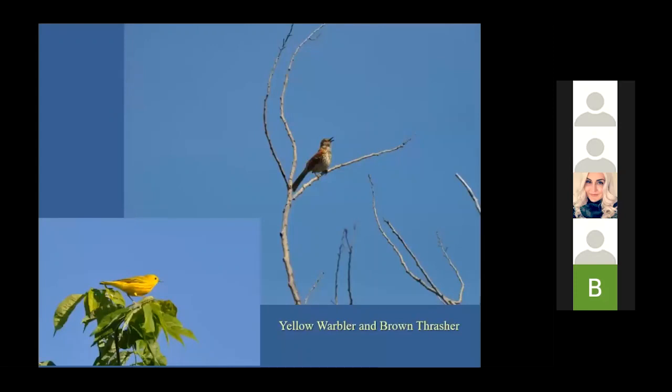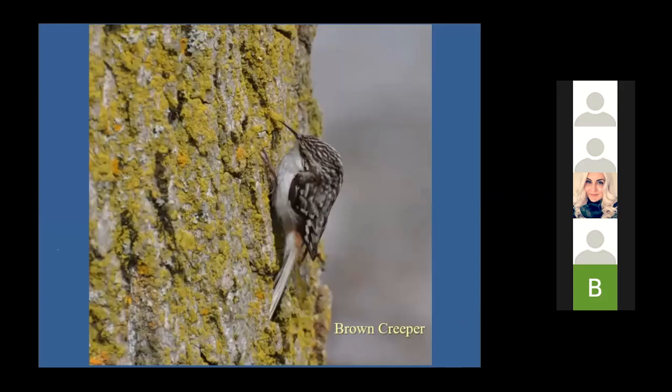because a lot of birds like to sing from the treetops and they like that vanguard. The other thing about big trees is that you will also get birds like the creeper who will find and feed in among the crevices. So maintaining large trees is obviously a really great thing.